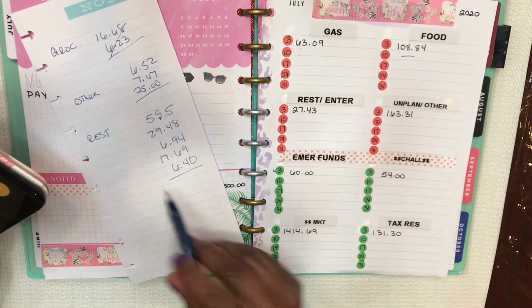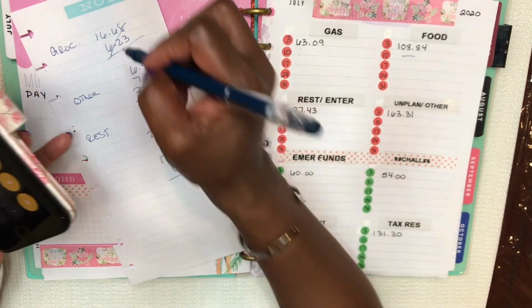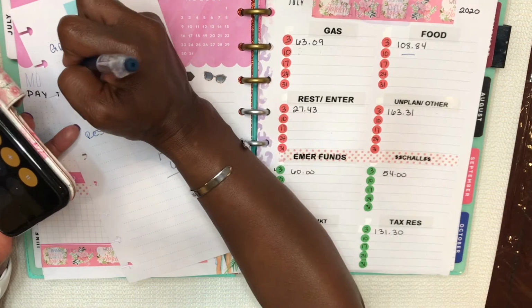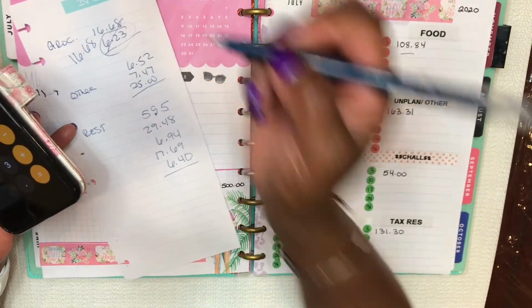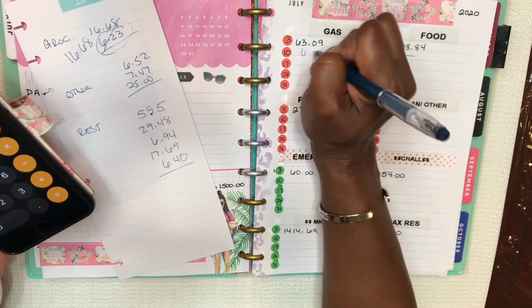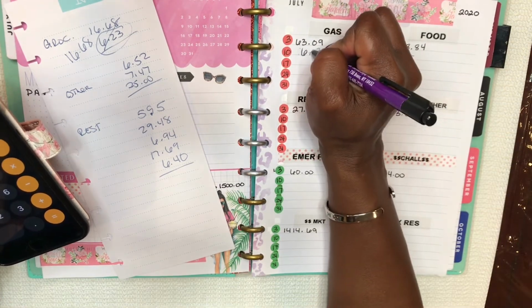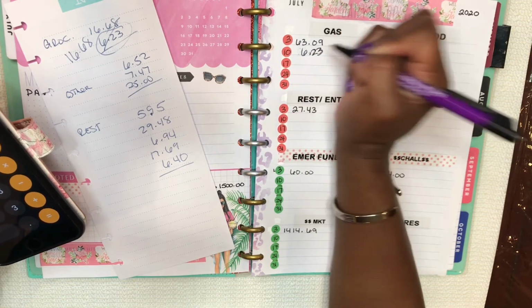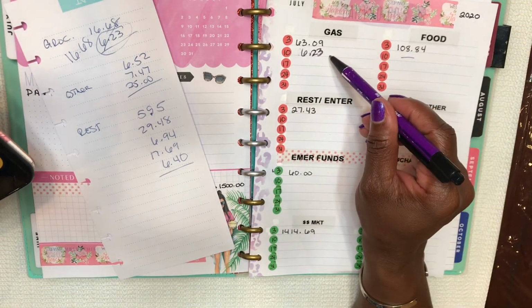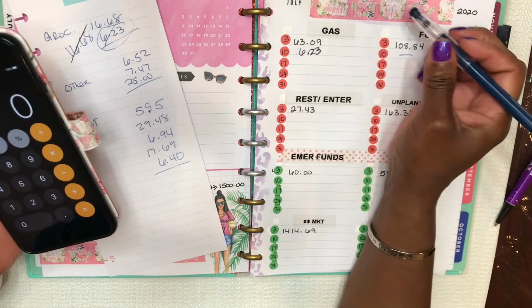I have to backtrack because when I was recording on my scrap, I accidentally put my gas and my groceries in the same category. Groceries is actually $16.68, and my gas is $6.23. So let me go ahead and record that properly. Gas is $6.23. I have to get a new pen because that gave out on me too, and I love my erasable ink pens. Okay, so I'm back on track. Gas, $6.23 for the week. Groceries, $16.68 for the week.